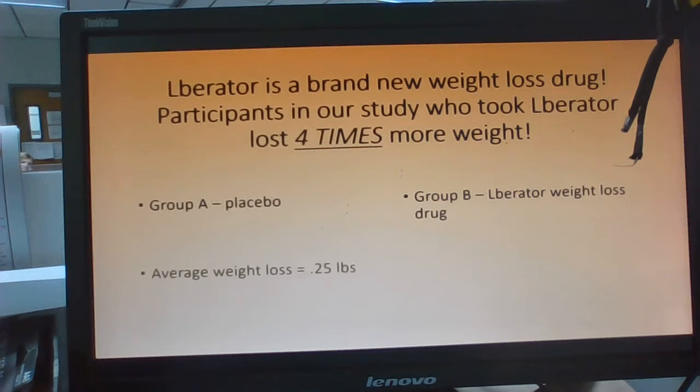So the group that was given the placebo, their average weight loss is 1/4 of a pound. That's over all the people in the group, 1/4 of a pound. 4 times more than that is a pound. 4 times more is still basically nothing. I mean, it's just a pound. But if I were the person that owned that company and was trying to sell that drug, you better believe I'm not going to put that part of the information in there. I'm going to say it is 4 times, I'm not lying at all. That is absolutely accurate, just leaving out the detail that the weight loss was 1/4 of a pound. So you've got to watch out for that.